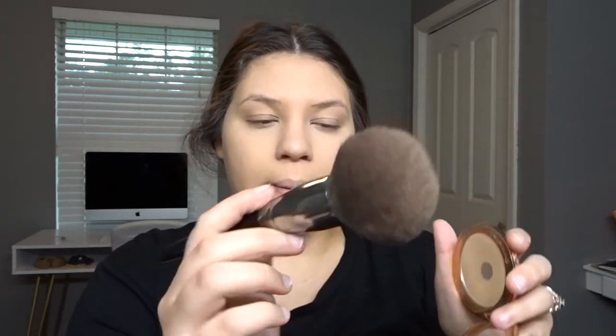It's an E41 brush, and I use my Charlotte Tilbury powder. Everything is so dirty, I'm so sorry. And I use this in shade medium to medium. And I just tap my brush in there, not much, and I just pounce it on my face, just to make sure everything is set.